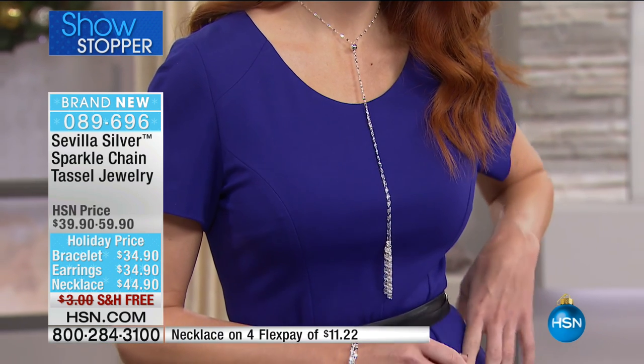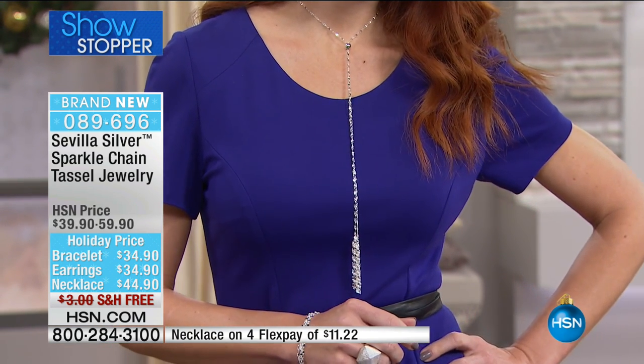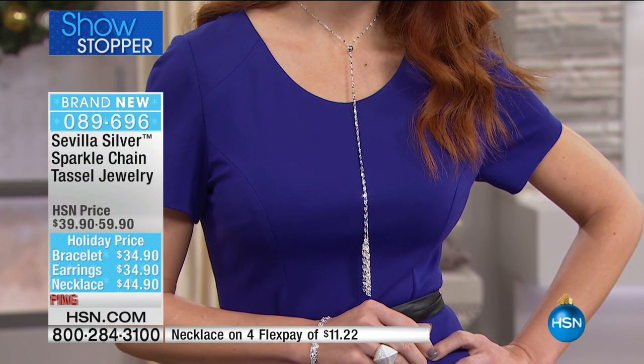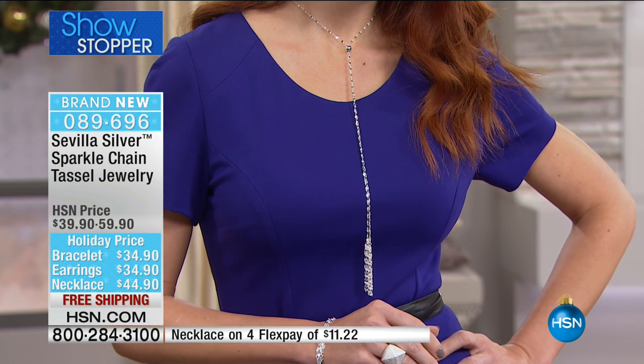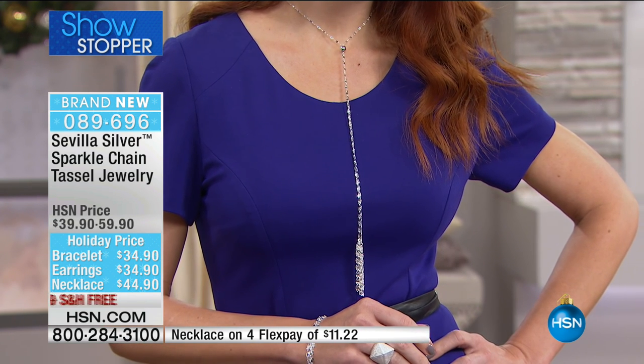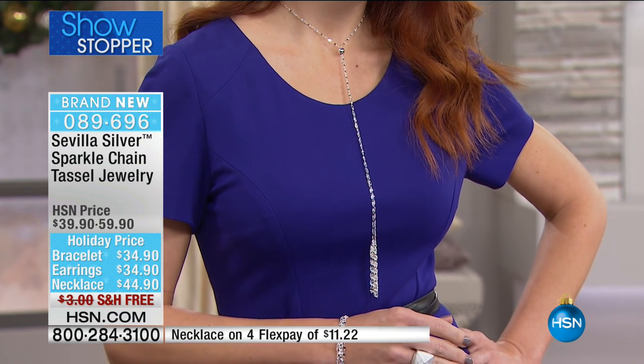Fast forward to today, it is all about the tassel in fashion. It is all about the tassel in jewelry. If it doesn't have a tassel on it, think about it. The cute little pair of pumps that you just bought that have that little tassel on the back, or that cute pair of boots that you just saw on HSN that had that tassel on the side. It's all about the tassel. Well, we've done it for you here.